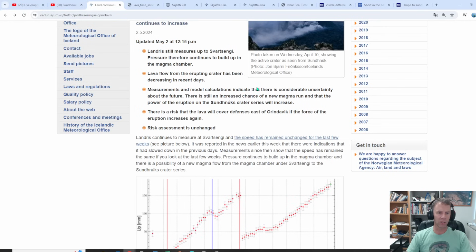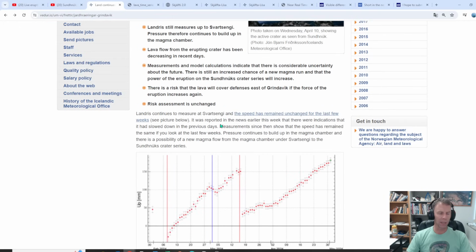Measurements and model calculations indicate there's considerable uncertainty about the future. There's still an increased chance of a new magma run, and the power of the eruption on the Sundhnúkur crater series will increase. So we're again in new territory with this eruption because we still have a vent open that's still emitting lava at the surface, that spatter cone, and simultaneously we also have inflation going on in the subsurface, and there's more magma moving into the system than is leaving the system. And so at some point, something's got to change.